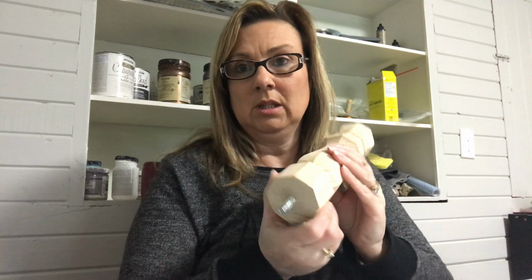So what we need for our supplies is, I went to Home Depot and got this spindle. I don't know if it's a spindle or leg, but this is what I got. I got this size and I got the smaller size. If you have a Lowe's close by to your home, I believe they have more selection. I don't have a Lowe's in my town, but I do have one in my next town, and I didn't bother to go get it.